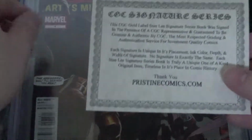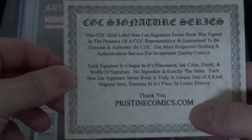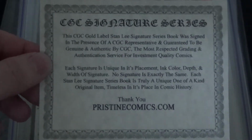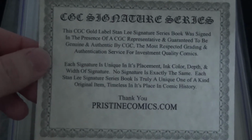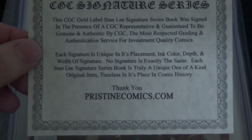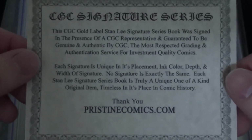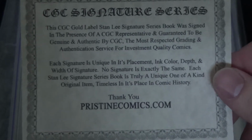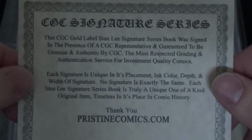And I actually don't mind disclosing where I got this book from. It actually came with the certificate of authenticity. So actually, I bought this from pristinecomics.com. I bought it not too long after it was available on their website. And I actually didn't pay that much for it. The price has gone up for it now, but I'm going to tell you the price that I paid isn't the price they're trying to sell them for.